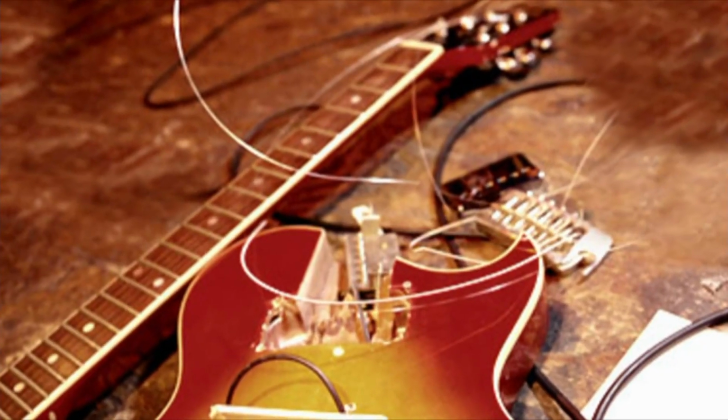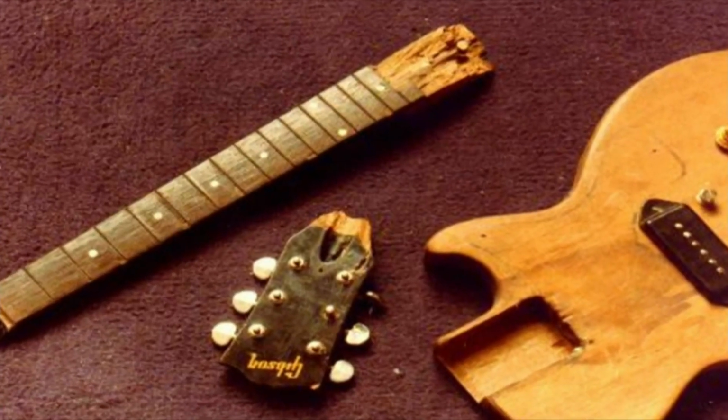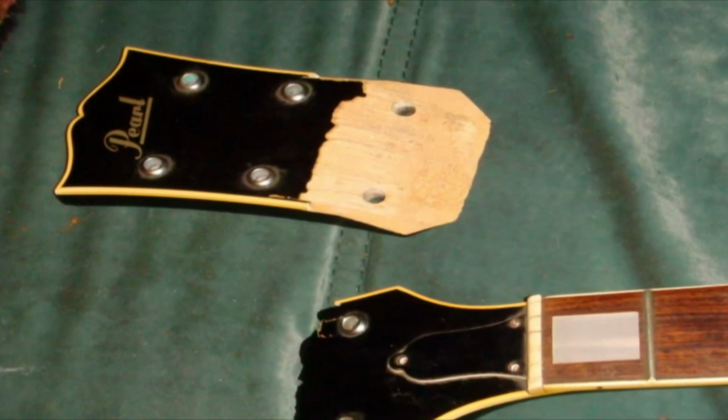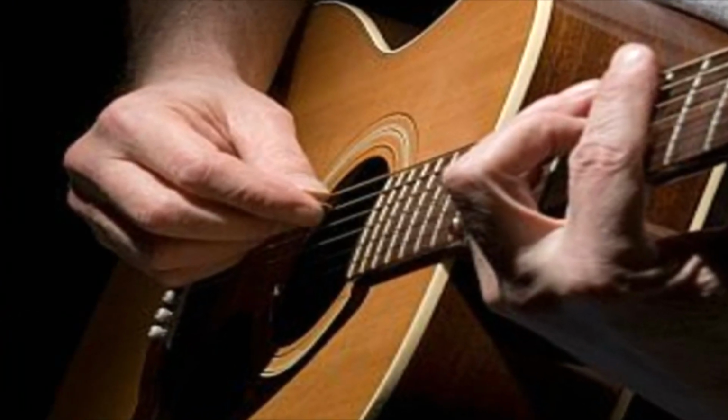Like many young kids, he had an attraction to musical instruments, and better yet, he had a fixation on tearing them apart. As a kid, I taught myself to play guitar, and actually started taking guitars apart as soon as I started playing them, so that both careers started together. That starts, I'm about 10 years old.